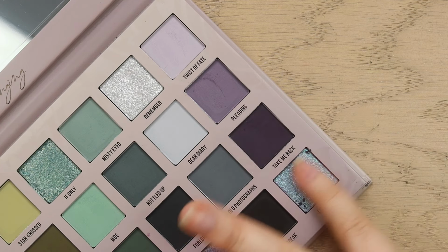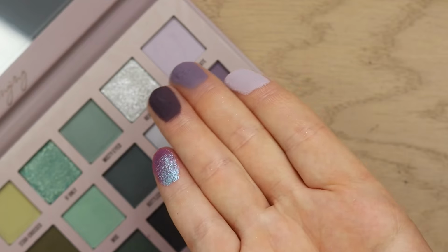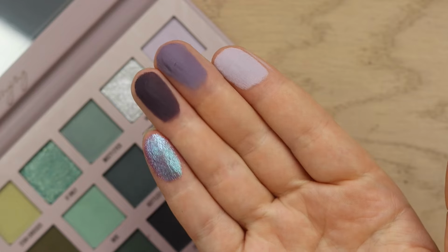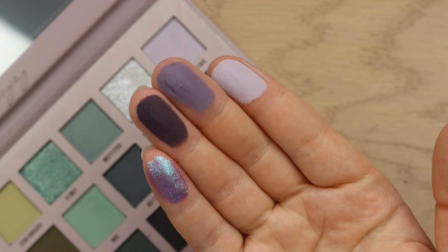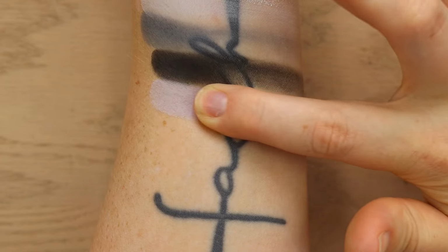And then lastly, we've got Love Letters. Ooh, that's so pretty as well. It has this pinky purple base and then blue and teal sparkles throughout it. Another really pretty shimmer.